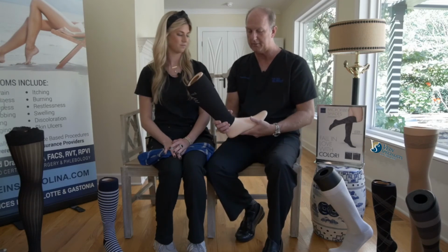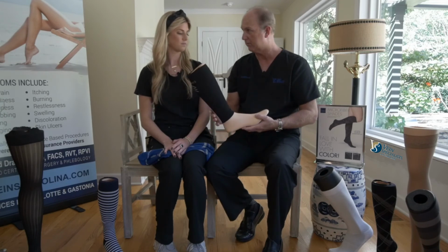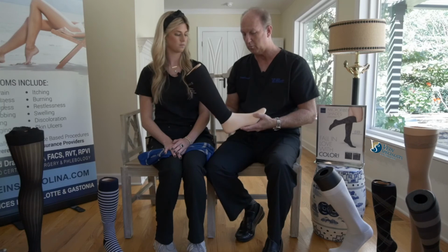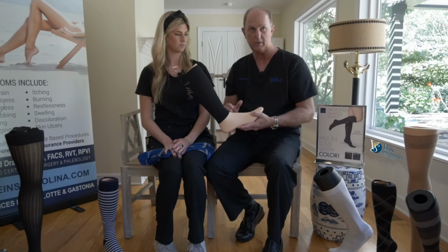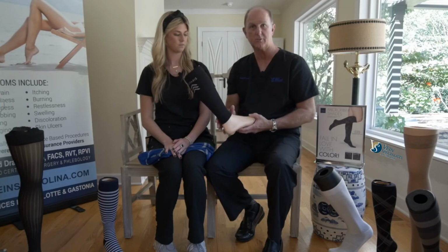The one thing about these, if you have swelling of your foot, this may not be a great thing for you to wear because it could increase the swelling of your foot. But otherwise it's really effective, and I have lots of pairs of these.